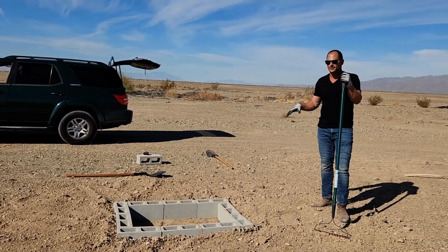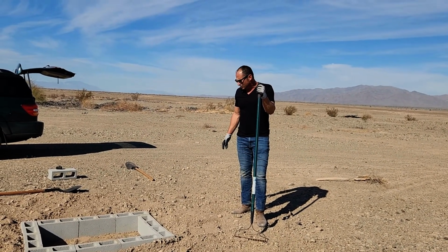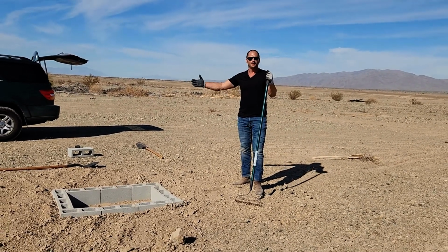Home Depot cinder blocks, 6x8 by 16, $2 each. So $20 in materials, about 20 minutes of digging, and you got a built-in fire pit.